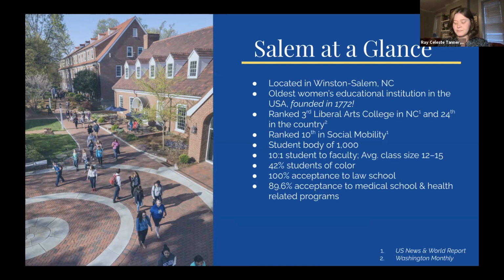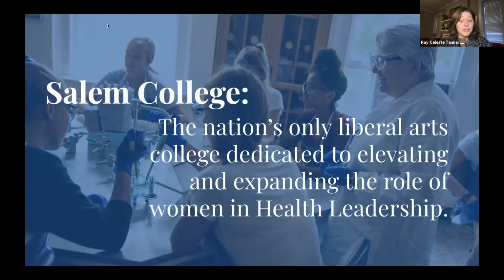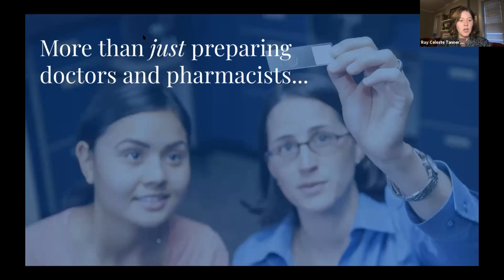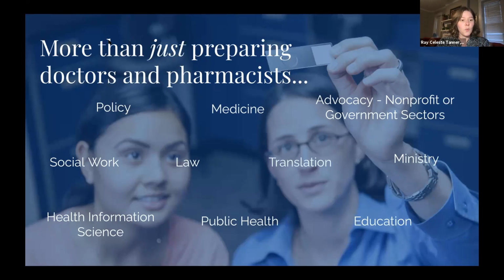Salem just recently made a big announcement that has been in the works for a couple of years now: we will now be the nation's only liberal arts college dedicated to elevating and expanding the role of women in health leadership. So what exactly does that mean? Well, it means that we are preparing our students to be more than just doctors and pharmacists, although we do have quite a few students who go into those fields. There are also so many aspects of health where women are just not at the table as much as they should be in positions of leadership.